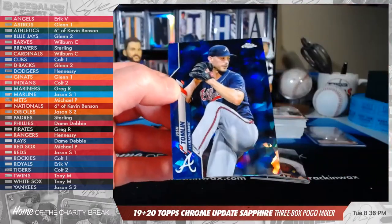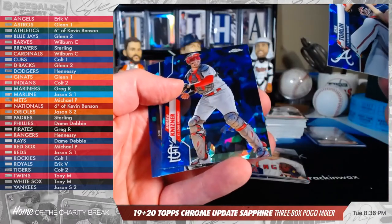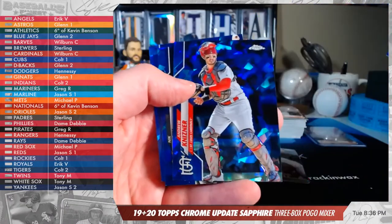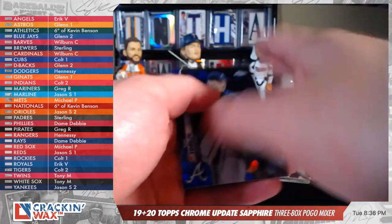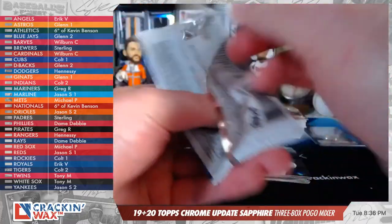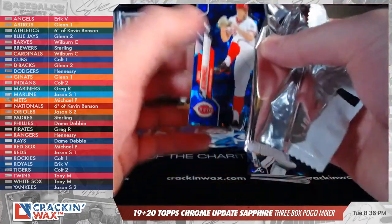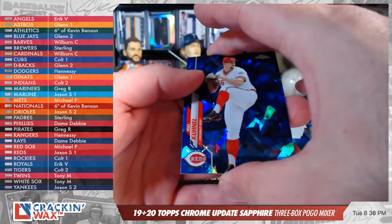Josh Tomlin. Andrew Kisner, I want to say. Nick Turley, Mike Montgomery. As I found out with the WNBA break, unless someone tells me how to pronounce the name, I'm probably going to screw up. But I think Kisner was correct.